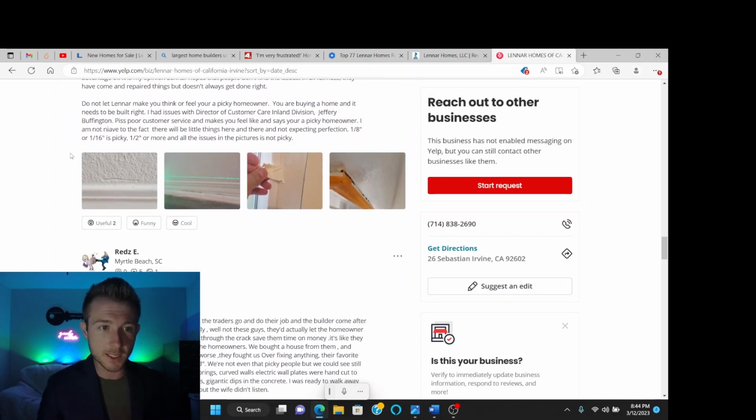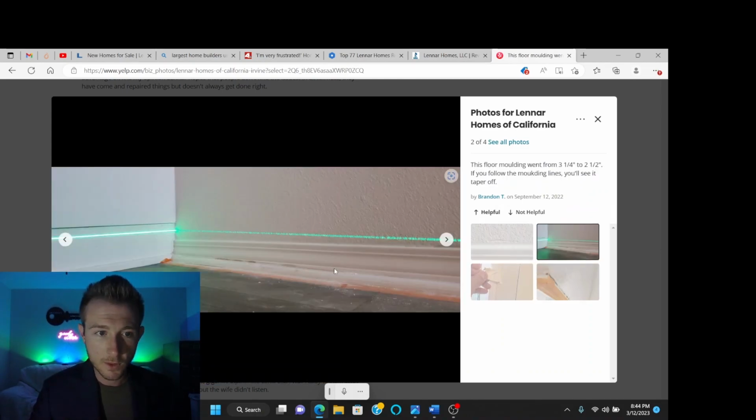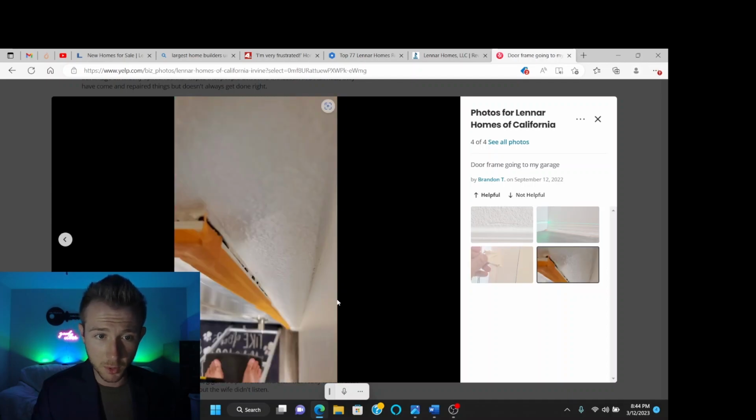Let's just take a look at some of this guy's pictures here. So there's a little cosmetic issue. That is definitely not straight. It is unbelievably not straight. That is paint peeling off of a wall. Wow. Unbelievable. What is that? Oh, that's where the caulking is missing. Jeez Louise. Again, guys, at the end of the day, this is unbelievable.